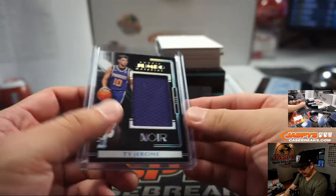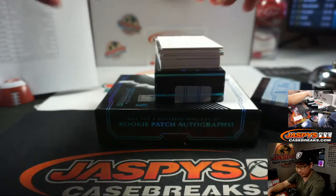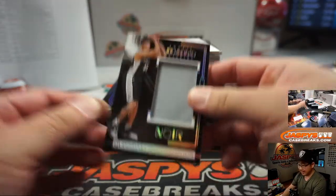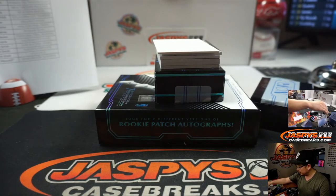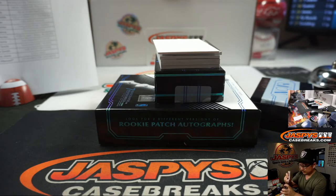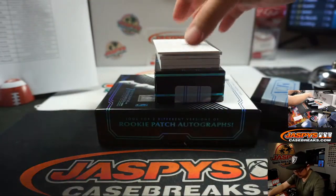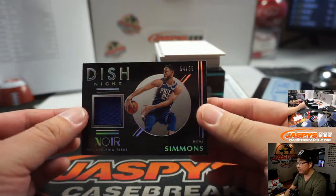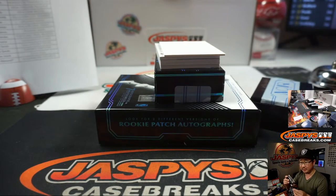Out of 99, we got Ty Jerome, Suns. That'll be for Rick Serrano. We got Quindary Weatherspoon to 99 jersey. Nice Spurs silver there, Daniel Smith. And Ben Simmons, 54 out of 65. Dish Night relic for Jeremy and the Sixers.